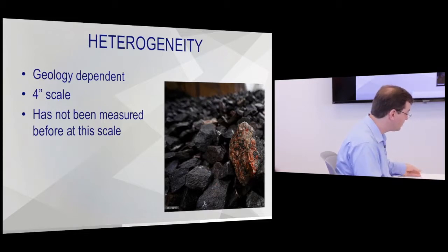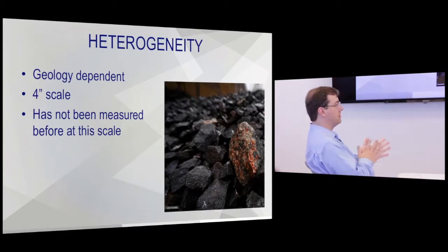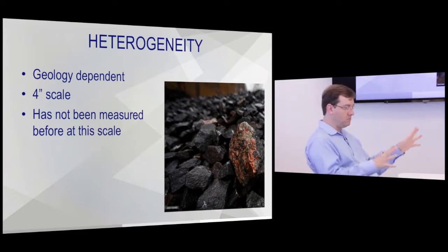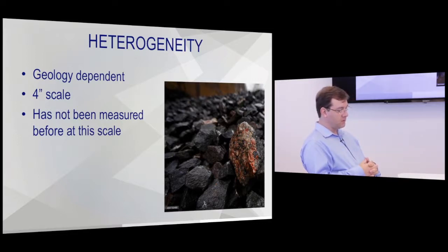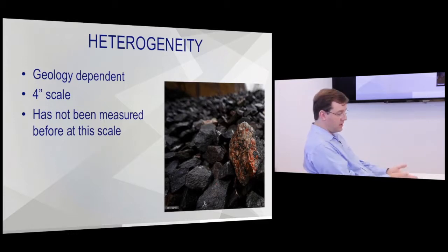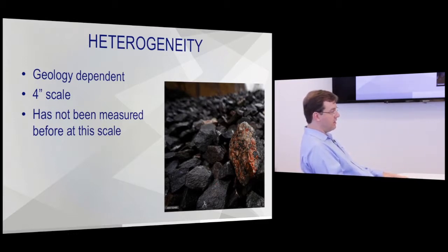So a lot of this comes down to heterogeneity. How variable is the ore zone? A lot of projects say, oh, no, no, our block models, all the grades are the same. We've looked at projects like that where the blocks are indeed very, very similar to each other. There's not a lot of natural variation in those. But when you get down to the 4-inch level, there's tremendous variation. And you look at the distribution of the ore grade, and half of the rocks in that uniform ore body are far enough below cutoff grade that the mill loses money when they process them.